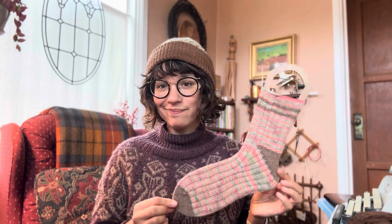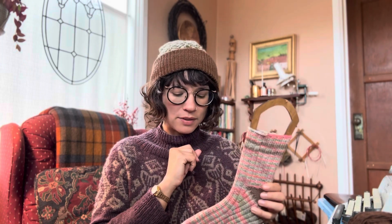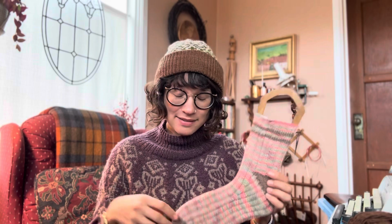So that's cool. I like how it turned out. I don't like the stripes here. I feel like they're just a little too diffused. So I think when I do a second one, I might just omit them completely and say, oh, well, they're not the same. That's okay.